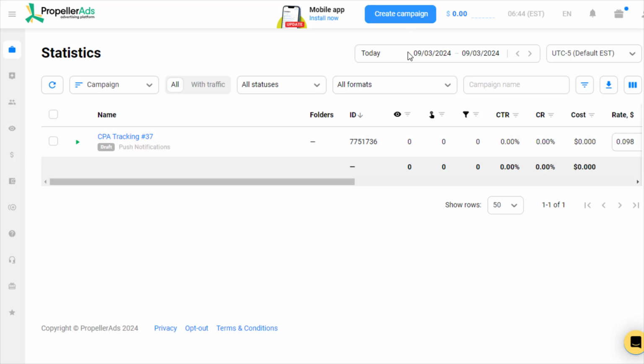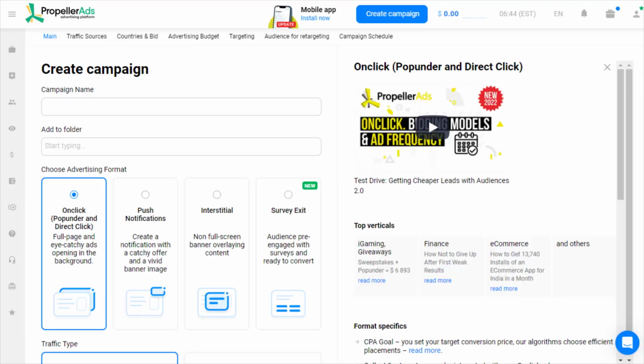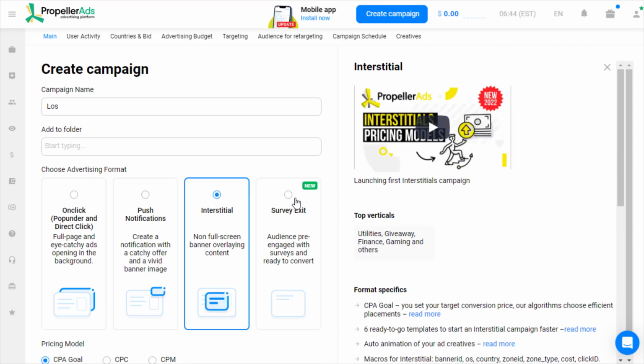The next step for you will be to click on the create campaign button right here, and then you will be taken to this page where you can create a brand new campaign. Okay, then you simply need to add a campaign name, whatever name you like, because this will be only for you. You can even use something like Los Pelos or something like that. It totally depends on you, whatever you are writing. The next step is that you choose which type of network or ad format you want to use.